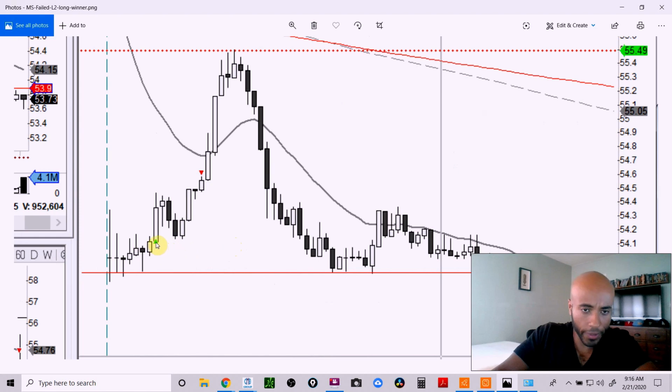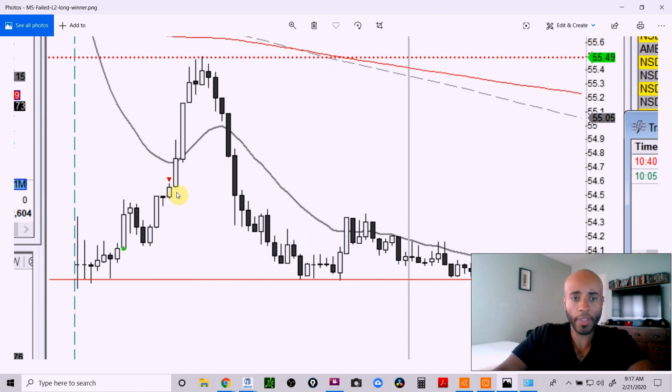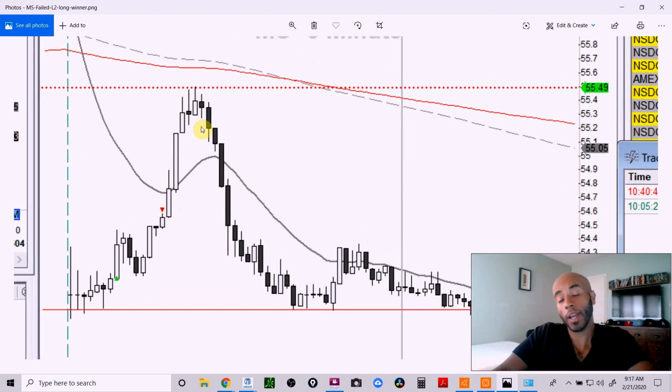So I bought right here with my stop at the low of this bar, which coincided with the whole number of 54. So I actually put my hard stop at 53.99 just in case 54 gets tested. But it didn't. It just shot up. It pulled back. This is expected, especially when you're expecting a 3-to-1 reward to risk ratio. You have to allow for pullbacks. You can't get scared with these pullbacks. It pulled back and then it shot up, and I got filled at 54.59, and then after that it did go higher, but hey, I reached my target.